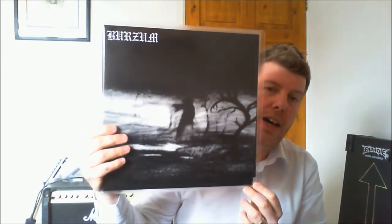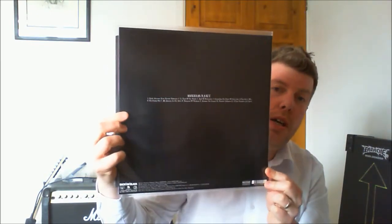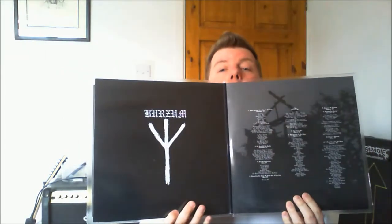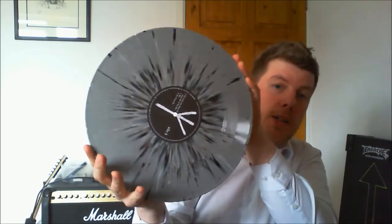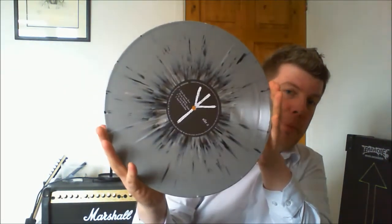The other things I managed to pick up was the first Burzum record. This is the first Burzum LP and the ASCII EP as well. Once again, this is a double vinyl on Back on Black. I'll show you the inside of the gatefold. There you go. And I'll show you the vinyl on these because once again, Back on Black have done a pretty sterling job actually with the splatter. This one's like a grey vinyl with that sort of eyeball splat effect, which is very nice.